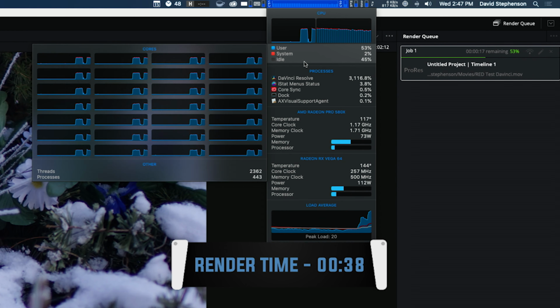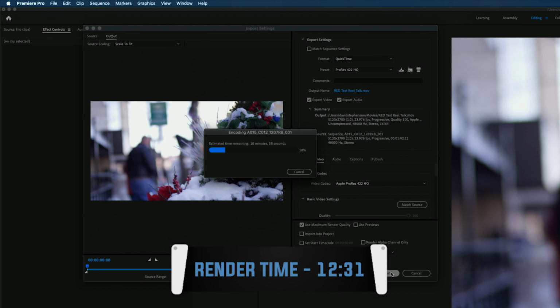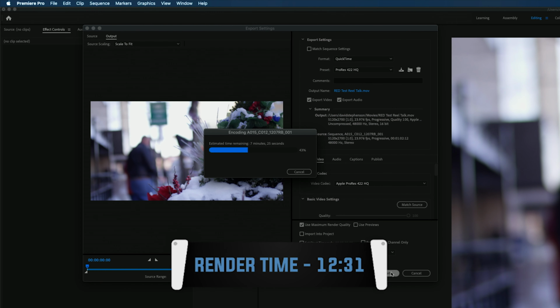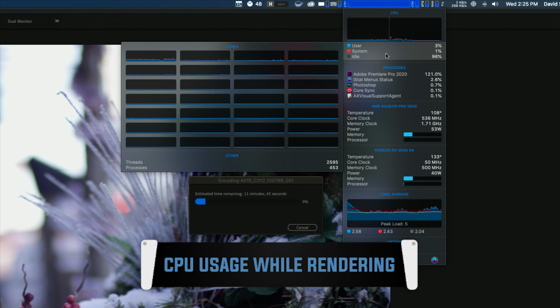But sadly, where we're seeing the least improvement so far is in Adobe applications, which is actually what we prefer to use to edit. The reason for this is that Adobe applications are not optimized to use more than 8 cores of a processor, and for some rendering scenarios, it'll actually only use 1 core.